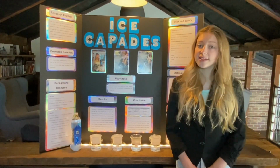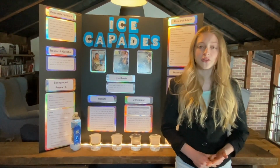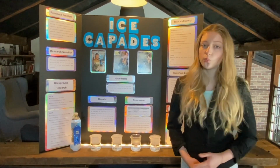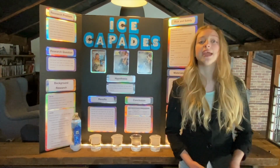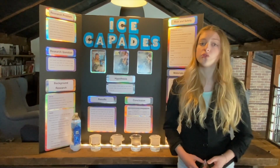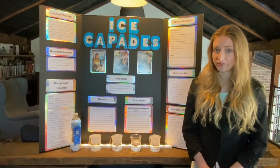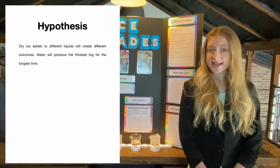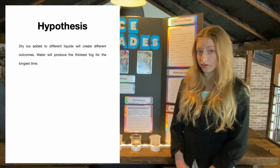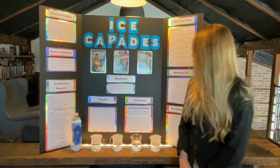The four liquids that I tested the dry ice in were water, ethanol, acetone, and glycerol. I chose water and glycerol because those two both had a high surface tension, and ethanol and acetone because those two had a low surface tension. I wanted to see the varieties of surface tension. My hypothesis was that dry ice added to different liquids will create different outcomes, and that water will produce the thickest fog for the longest amount of time.